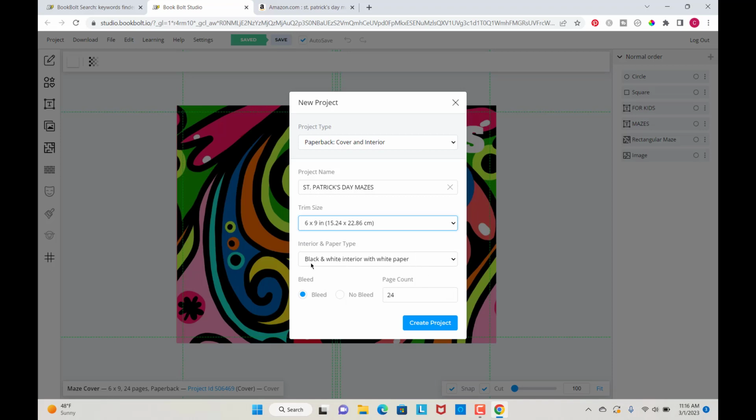So we'll do a black and white interior with white paper, or if you want, you can do a color interior. But keep in mind, if you use color ink, it will cost you more for the book on Amazon. So it just depends what you want to do. We could make this like a coloring book, coloring pages, along with the mazes if we want to. So we'll do black and white, and then let's make it 100 pages.